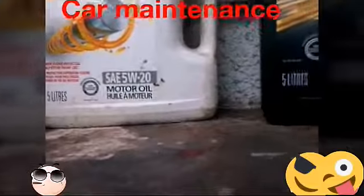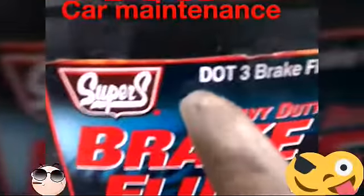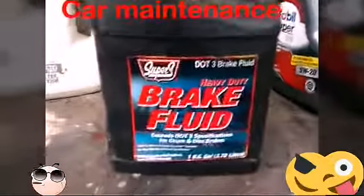Now we come to the brake fluid. As you can see, it's .3 for drum and disc. What does it mean, drum and disc? Some cars have different brake systems. Some have disc or some have drums. You can ask your mechanic, he'll explain it all. So you can use a .3 brake fluid if it's written on the cap. I don't have a .4, I have a .3, so I can't show you .4.